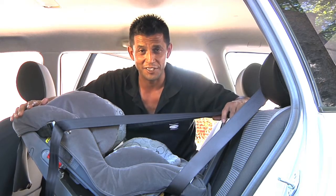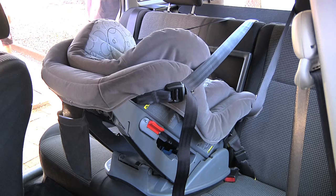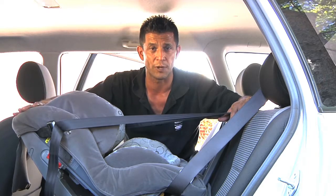An alternative to just a stage 1 fitting restraint is a convertible restraint. These do both stage 1 and 2. Generally, most of these will have a higher maximum weight limit for a stage 1 position.